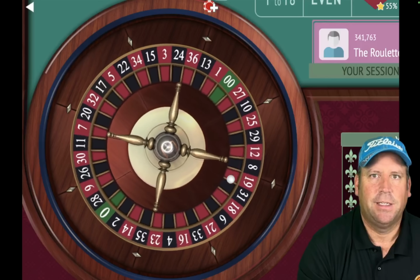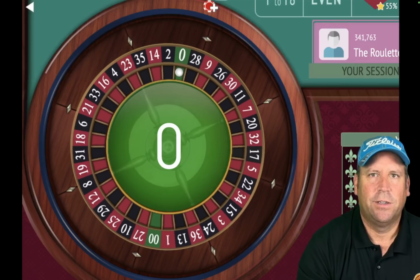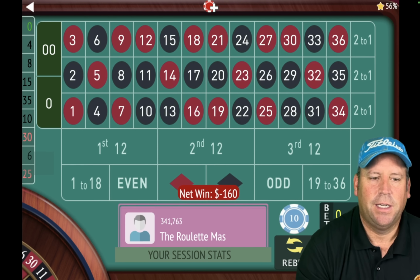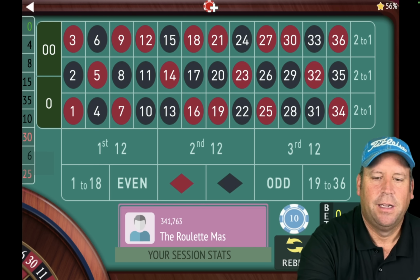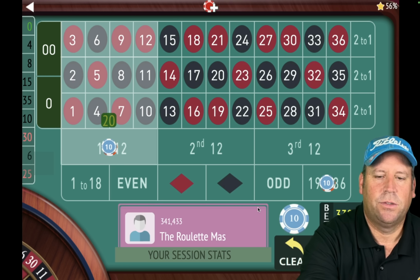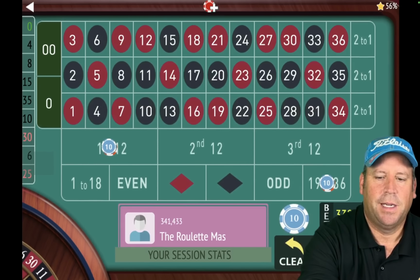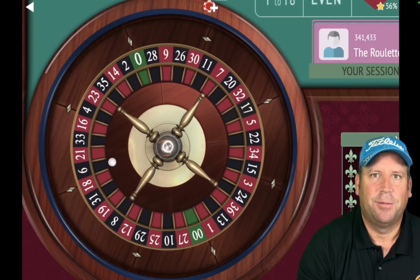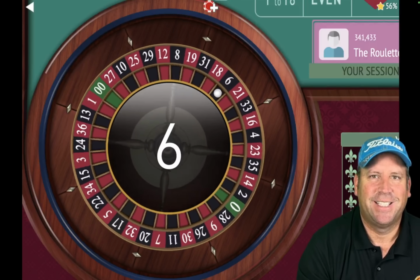Let's see if we can get a 19 to 36. Ooh, a 0. So both of them lost. And so that 150 on 19 to 36 is going to go to 310. And let's do that first. It's going to double and add a unit. And then the first 12 will go from 10 to 20. That dropped us back to 410 profit there. Zeros are never good unless you're betting on them, right? And that's a 6 black.